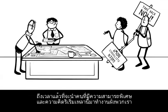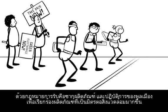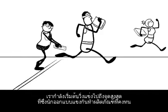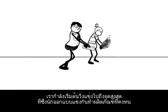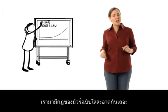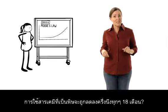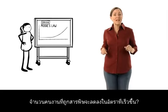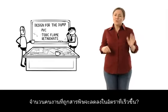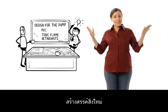It's time to get these brainiacs on our side. With take-back laws and citizen action to demand greener products, we can start a race to the top, where designers compete to make long-lasting, toxic-free products. So let's have a green Moore's Law. How about the use of toxic chemicals will be cut in half every 18 months? The number of workers poisoned will decline at an even faster rate. We need to give these designers a challenge they can rise to and do what they do best: innovate.